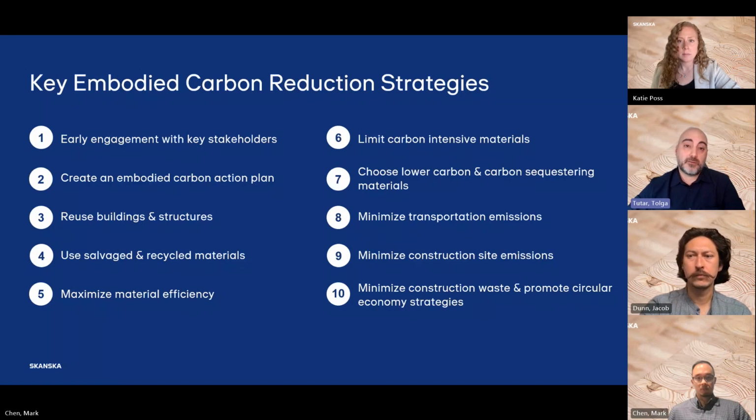And when embodied carbon reduction is introduced to the process as an afterthought, teams typically lose many cost-effective and impactful opportunities. From the technical standpoint, reusing buildings is a very powerful solution. By repurposing existing buildings, structures, or components of buildings, we can significantly minimize the consumption of resources, reduce waste generation, reduce transportation and construction emissions, and prevent the demolition of buildings that often have very valuable materials.